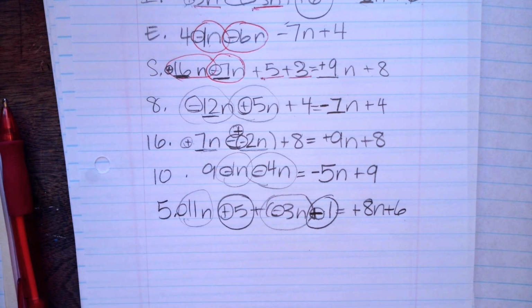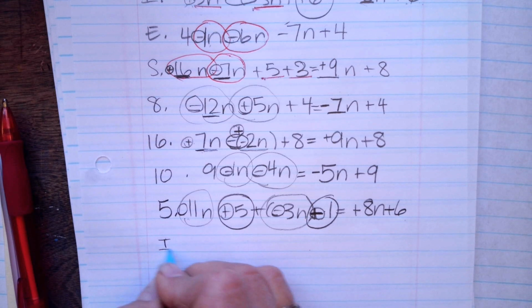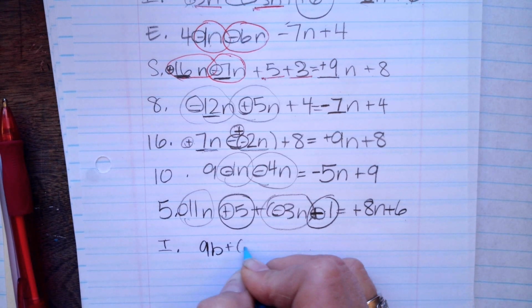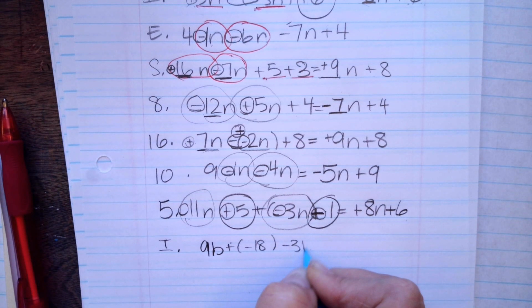All right, so you can do set 2. And just tell me what you get for each one. So go ahead and solve it. Okay.